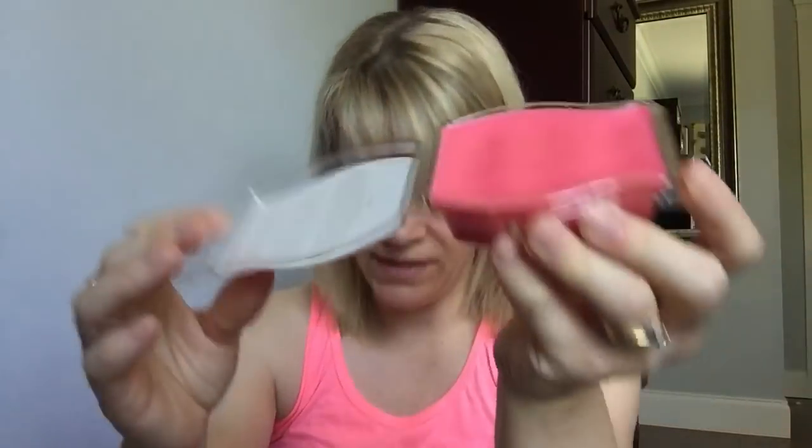Okay. Yuzu Dragon, not sure how you say that. Pretty pinkish color. And Scentsy describes this one, I'll summarize here, as guava, nectarine, dragon fruit, and yuzu. Oh, this one is strong. Very fruity and vibrant. It's very, very nice. Wow.